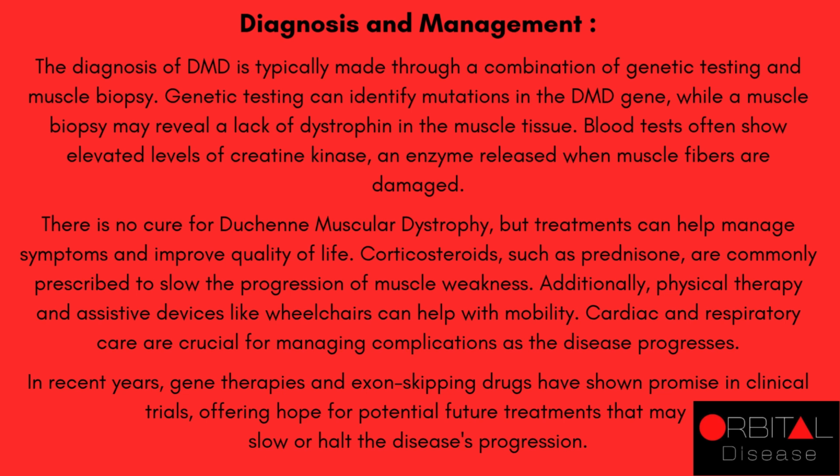Corticosteroids, such as prednisone, are commonly prescribed to slow the progression of muscle weakness. Additionally, physical therapy and assistive devices like wheelchairs can help with mobility. Cardiac and respiratory care are crucial for managing complications as the disease progresses. In recent years, gene therapies and exon-skipping drugs have shown promise in clinical trials, offering hope for potential future treatments that may slow or halt the disease's progression.